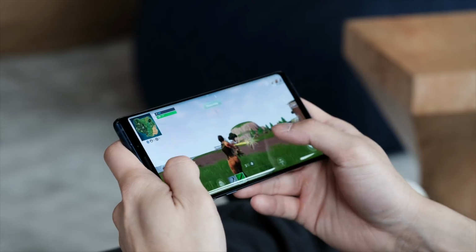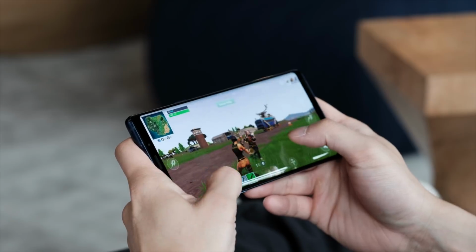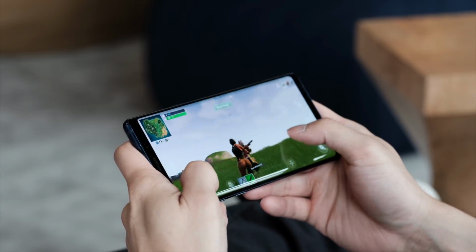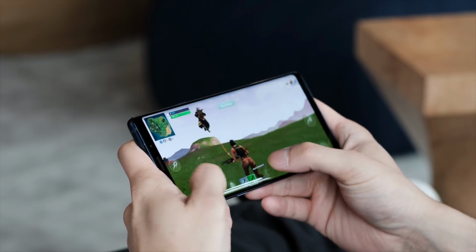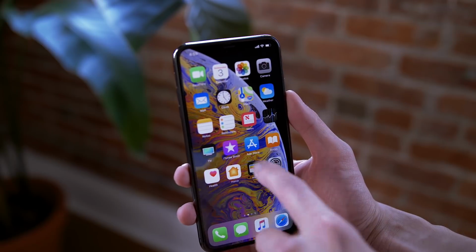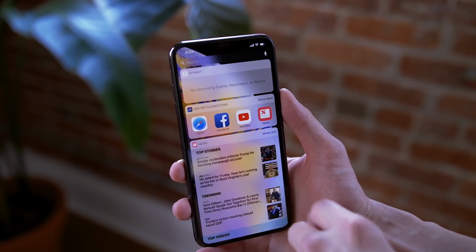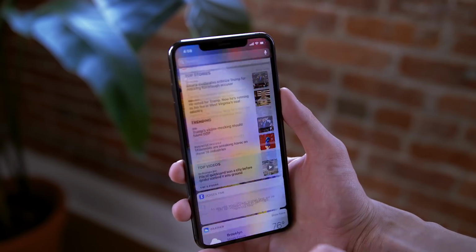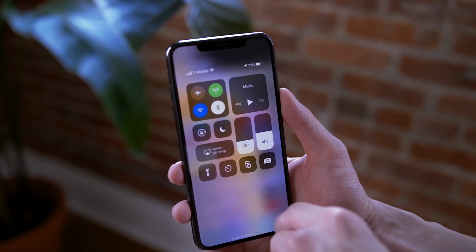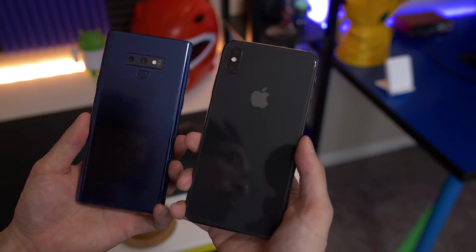In day-to-day use, the Note 9 and XS Max are very fast when it comes to launching apps, multitasking, or playing games, and they both feel very fluid, but Apple's touch response is still second to none. The Note 9 performs great, but the touch response on the iPhone XS Max just makes everything feel so much more instantaneous, which says a lot about the advantages they have when it comes to vertical integration between their hardware and software.